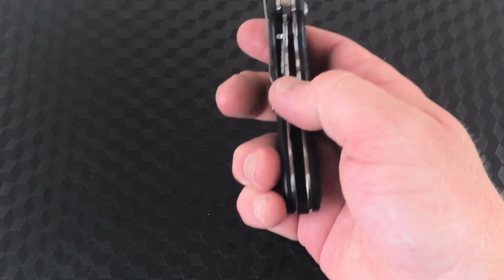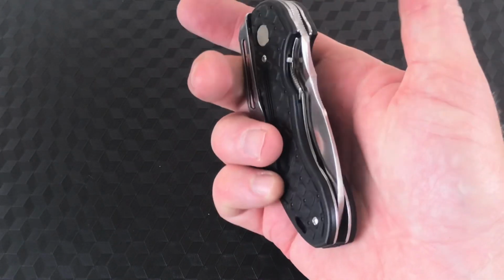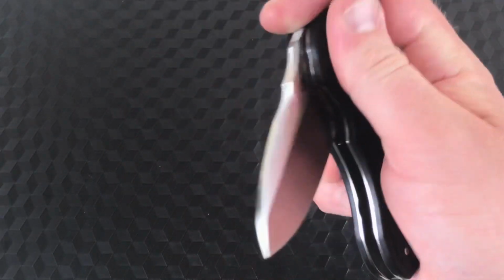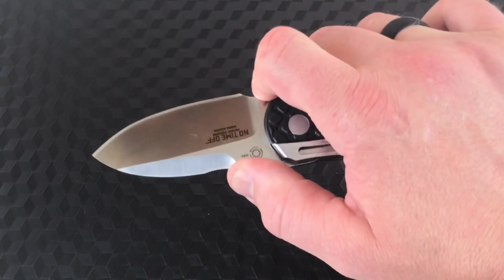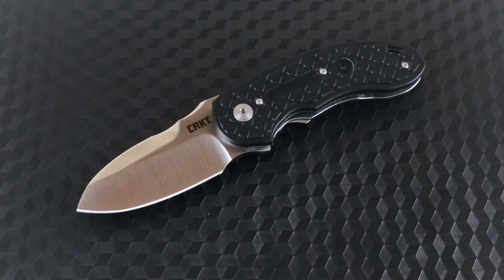It's got the extra little locking mechanism here. So you got to kind of push this to the side and then bring your lock over. Nice deep, this is going to be tip down, but nice deep pocket clip, as you can see right there. This is a cool knife. I've always liked this one. I wanted to get the one with the VEF serrations, but I just never got around to it. So a little bit harder to find right now.